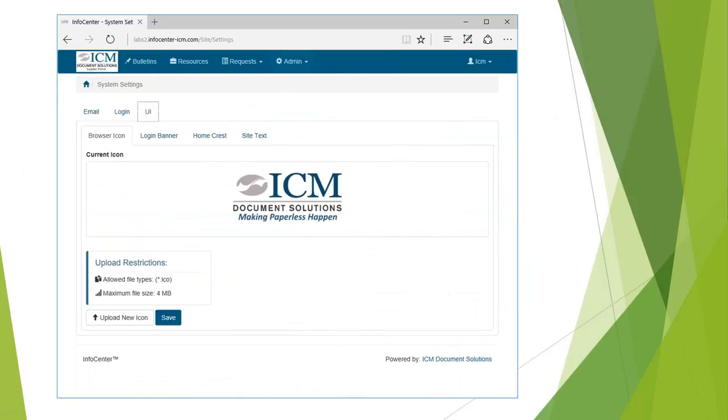And I talked a little bit earlier about the branding. So the product is very configurable. You're able to set the logo that you want associated with the site, modify all of the text associated with the site, that type of thing.